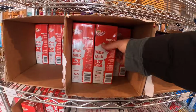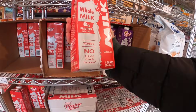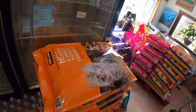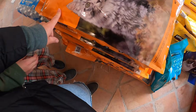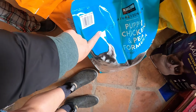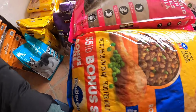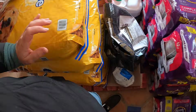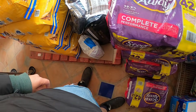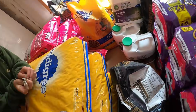$3.99 for this size, which is 1 quart. Oh, here's Luna's cat food. So many, I don't know, but probably a lot. $34.69. And that's cat litter. Cat litter, $23.99.